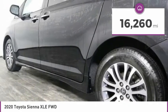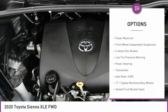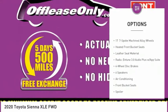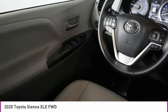Here are some of this vehicle's great options: electronic stability control, power liftgate, brake assist, fog lights, power moonroof, front wheel independent suspension, four-wheel disc brakes, low tire pressure warning, power steering, tachometer.